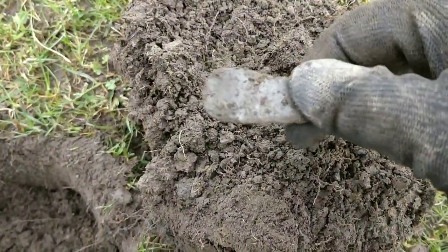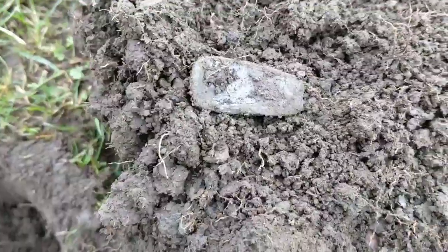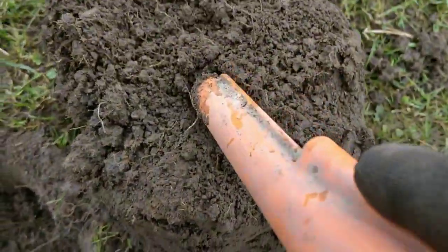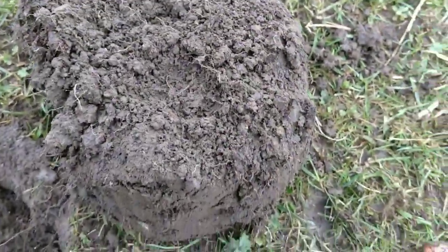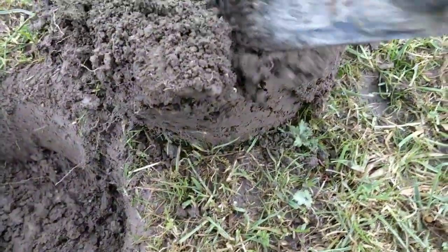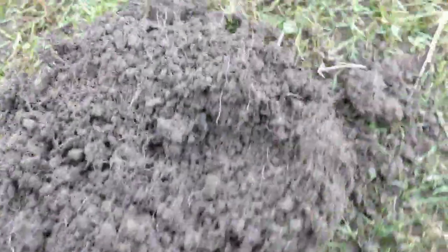Looks like the end of a spoon. So, first dig. Oh, thought it was a coin, going to be a coin, but end of a spoon instead. And actually, checking it with a pinpointer again, there's a target here as well. Maybe the rest of the spoon. Let's have a look. Oh. A stone.